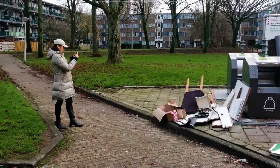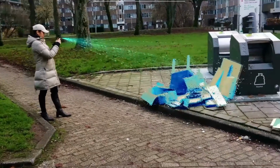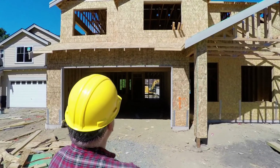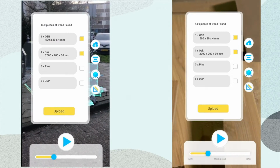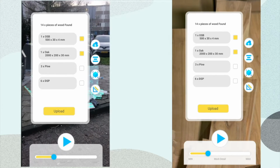No valuable wood goes to waste. Whether it comes from discarded furniture, construction sites, or wood processing companies, every valuable piece can be repurposed and upcycled. The Robot Lab works with a database of harvested wood, which is made available to create designs. And the more wood that is added, the more design possibilities there are.